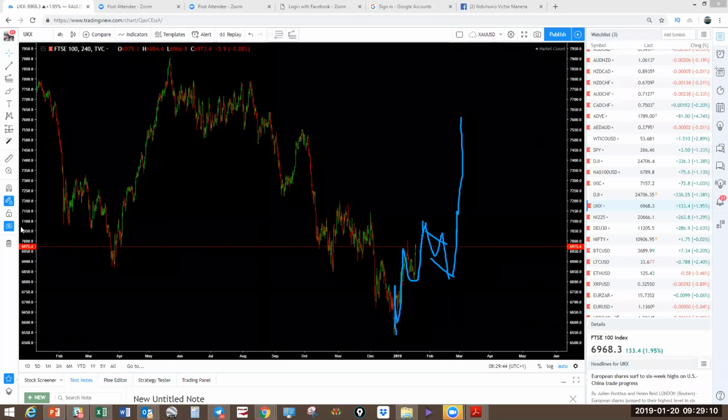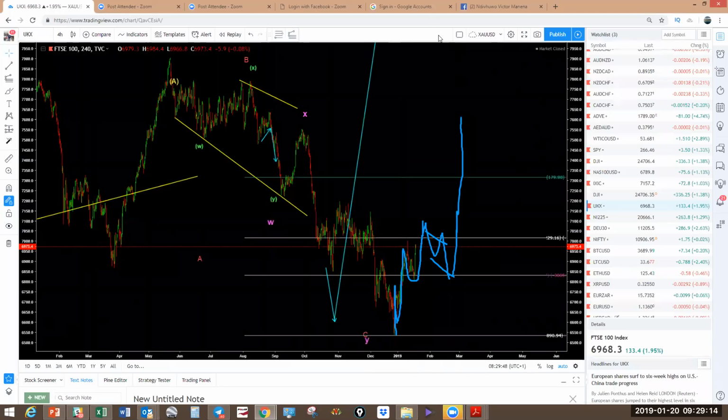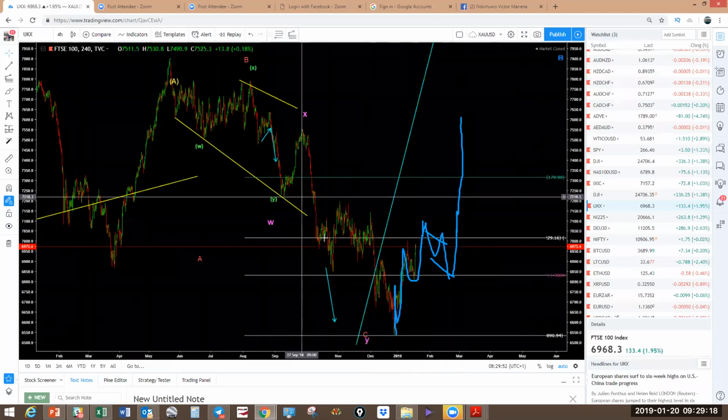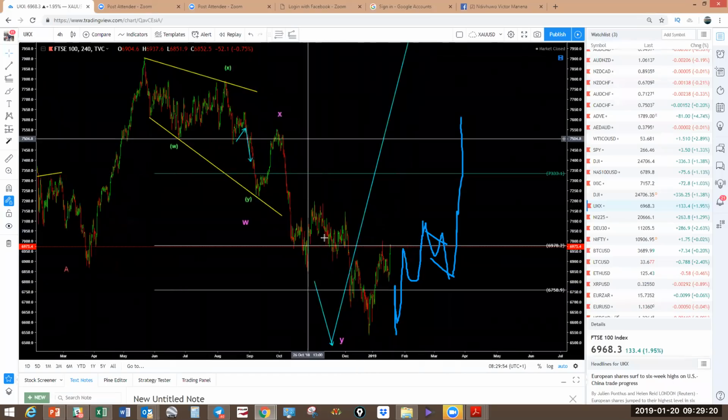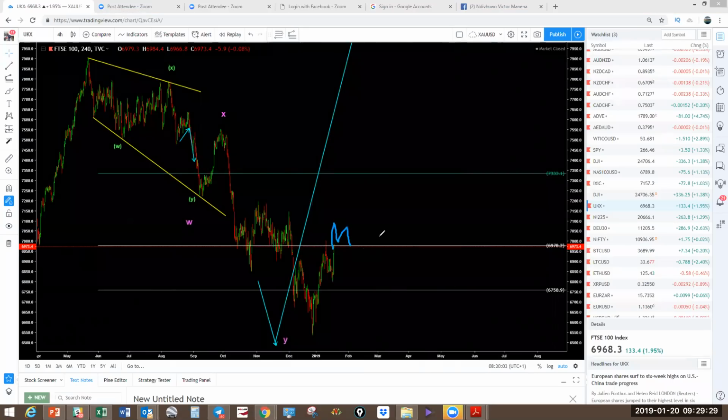I think we've got a blue box on this area here. So this is what we anticipated. Those arrows were drawn last week before we had this move. So that has played out exactly as anticipated. All right, so now wait for this to push a little bit higher, correct, and push higher. Okay, right, that is UK 100.